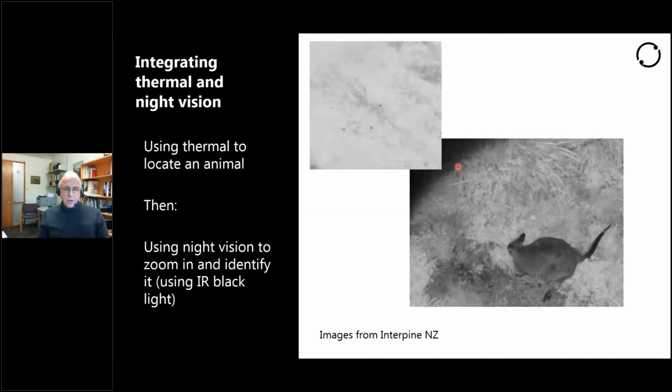So what other people are doing, and we haven't actually used this: these two images came from Interpine, New Zealand. Interpine is a company that does UAV work and thermal work. They're based in the North and South Island. DJI drones have another camera option where it integrates a thermal camera with a night vision camera. A night vision camera magnifies the background light, the dim light. So it's not thermal; it has a thermal camera and a night vision camera running in parallel.